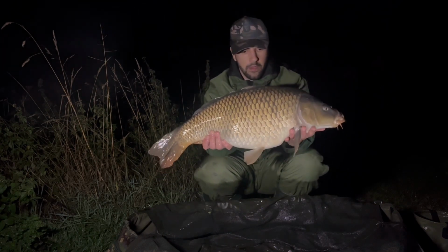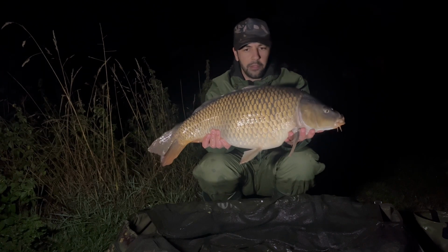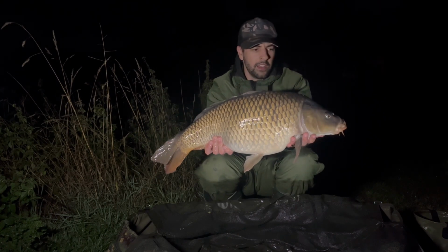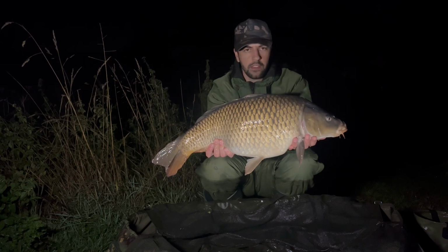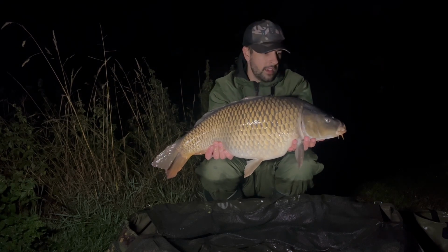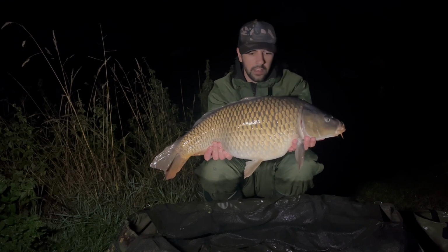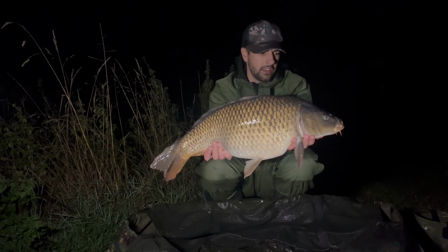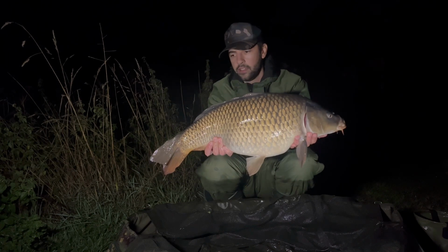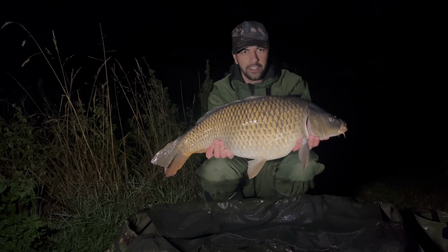So there we go, fish number 3. It's just gone 12:30 and it's that same right hand rod. It seems to be doing all the bites. Yeah, 16 pound common. It's got a bit of a funny fin on this side. Yeah, it's class.